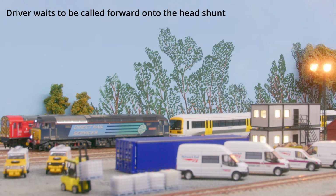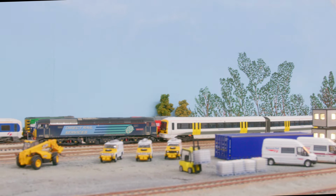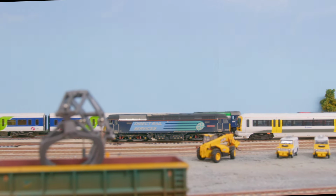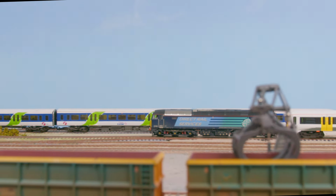Eventually this will be a very much limited view because there'll be trees and bushes in the way. So where those Land Rovers are parked, just before you get to the track, there's a load of scrub that needs to be put in.